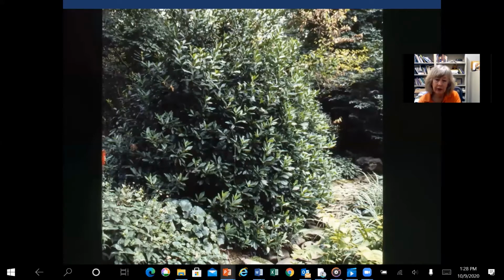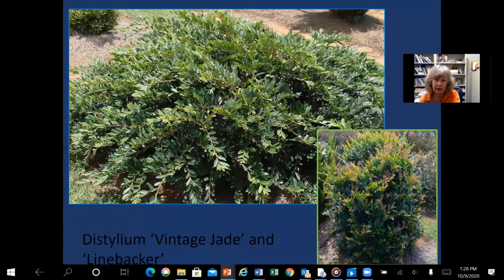Here you see the different color it would be in the deep shade. It's still going to stay dense. It's still gorgeous. Nothing bothers it, but it will have a richer green and a larger leaf. It's going to be more olivey green out in the full sun.